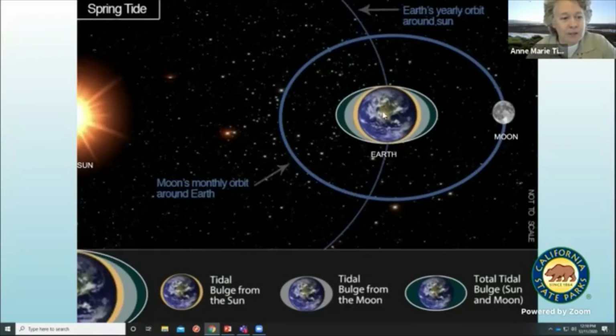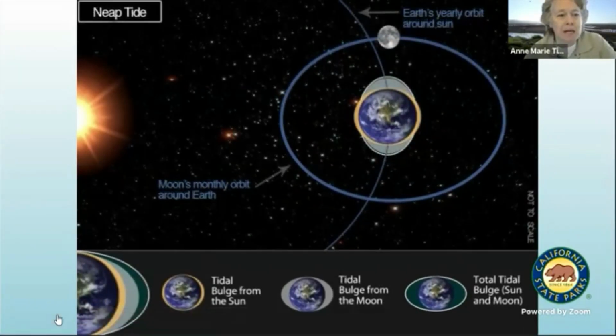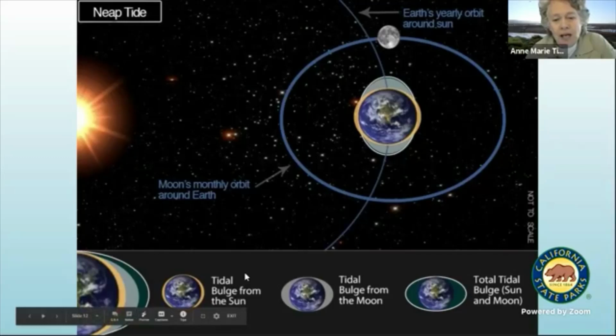So let me show you what a neap tide is. There are spring tides, and then there are neap, N-E-A-P, tides. You'll notice that the sun and the moon are more at angles with each other, so it's not an additive influence.